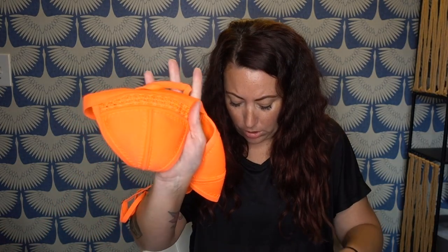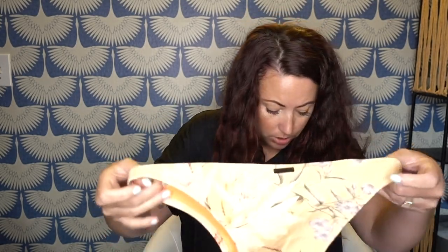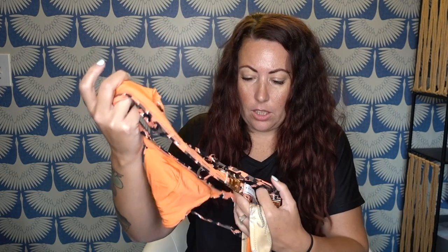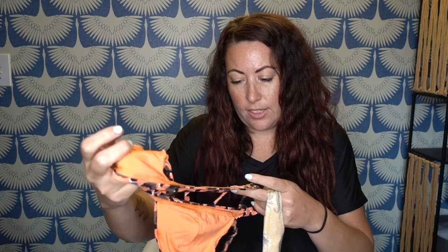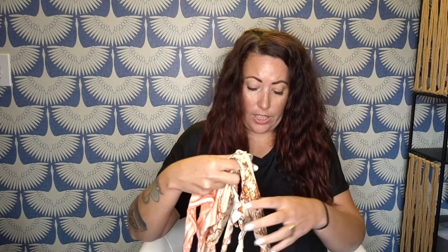More triangle, and another triangle floral. Did I get the top for this one? I don't know. I got what I could. The swimsuits get real crazy. I didn't look some of these up, but they were all in the same bin area, so I just threw them all into my basket, and even if there weren't matching sets, I was like, whatever, I'll just get it.